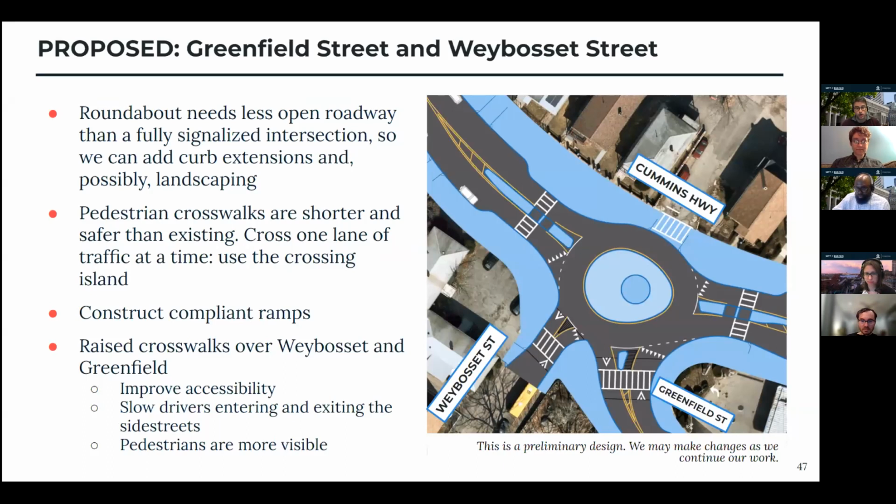All of the ramps are to be made compliant. And then also you'll see some different markings across Way Bossett and across Greenfield. We're actually looking at raising those crossings so that they're flush with the sidewalk and thus improving the accessibility for folks who are using that crosswalk and prioritizing those pedestrians while slowing drivers who are exiting or entering from the side streets. Next slide, please.